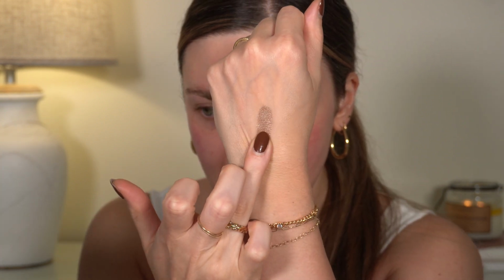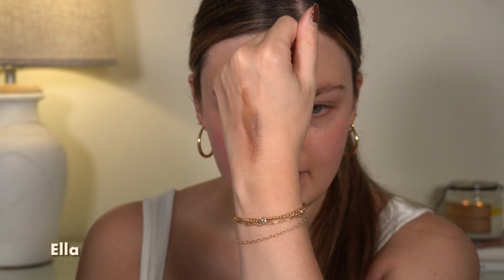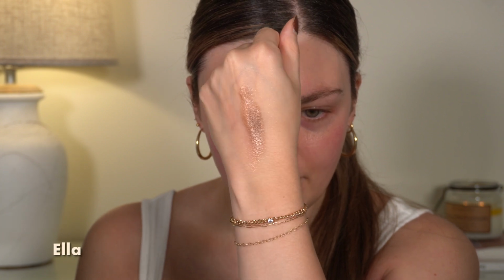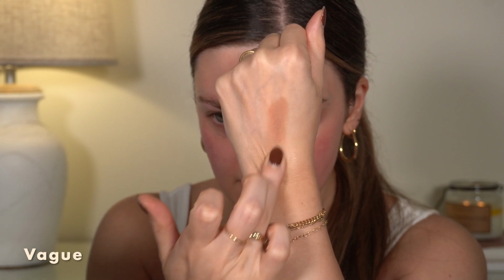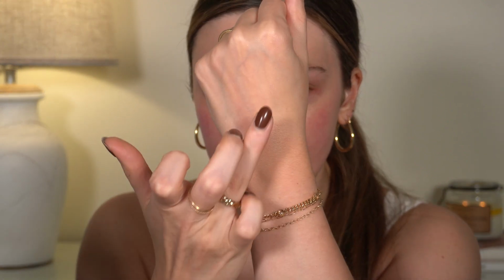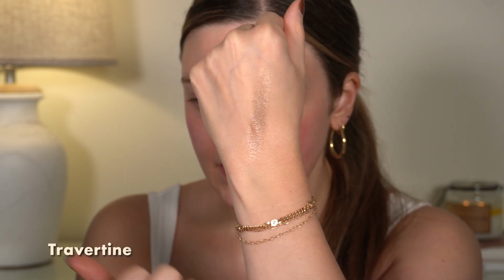Then we have Ella, a foiled warm fawn is how this one is described. Ooh, that is pretty. Kind of bronzy, a little bit taupey. Vague, a warm dusty rose. Really beautiful. I love that this shade is here because this is definitely one that can really add a good bit of warmth to a look that you're doing. I love that she included that. And the final shade in the first row is Travertine, which is a metallic soft amber.